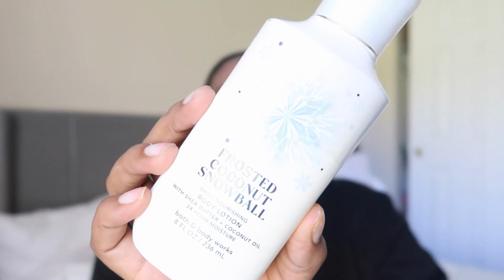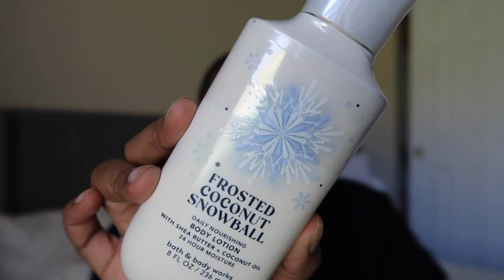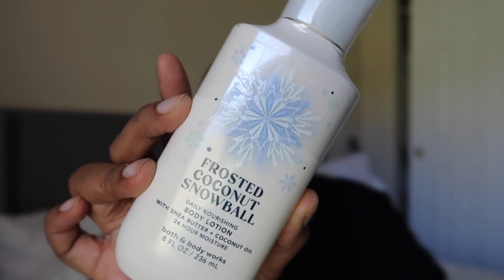So, let's get started. The first thing I got, I have a lot of holiday scents in here as well, just to let you guys know. So if you like all the Christmas scents, a lot of these I have never smelled, I don't think. So I'm really excited to get into this. Okay, so the first thing we have is Frosted Coconut Snowball Lotion. Look at that packaging, it's so pretty.